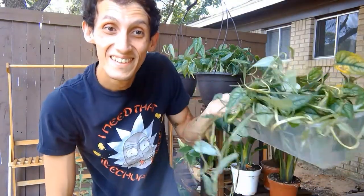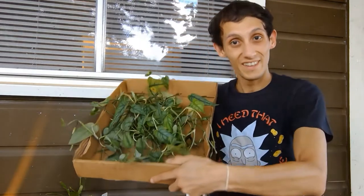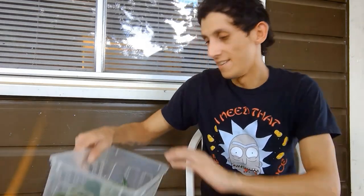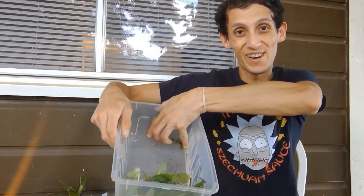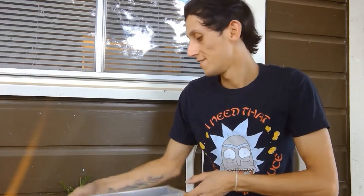So these are all the propagations I'm gonna have to make. Can you imagine? Make a lot. Okay, so here's the cuttings, and here's what I've got so far, and then I got little nodes over here. So toss those in the sphagnum prop box, and then I'll show y'all afterwards.